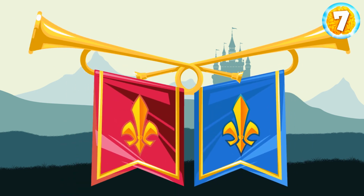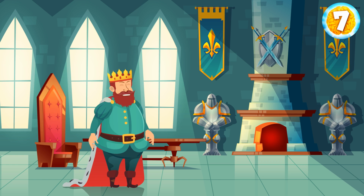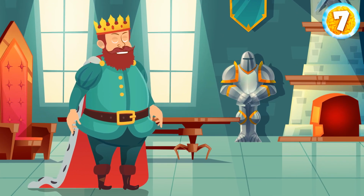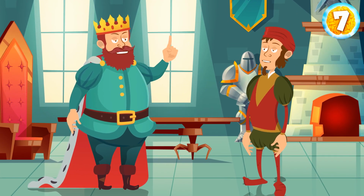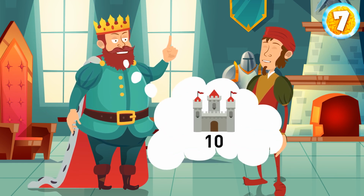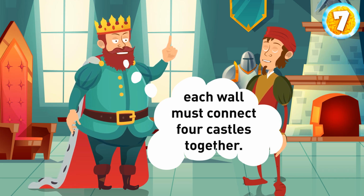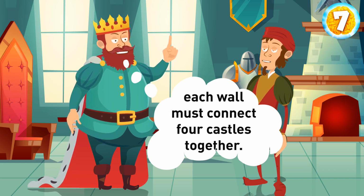A long time ago, a king ruled the great kingdom of Trojan House. As part of the renovation of the kingdom to meet new security needs, he asked his chief architect to create a new construction plan. The king's idea was that all of his 10 castles should be connected with 5 straight walls, and each wall must connect 4 castles together.